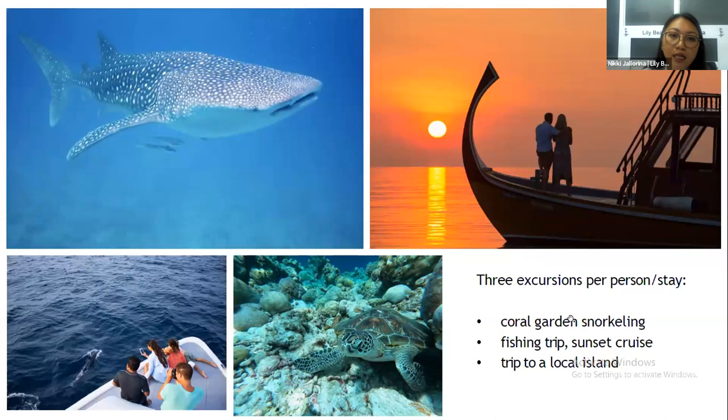But aside from these included activities, we also have chargeable activities, which are swimming with manta rays, whale sharks, and swimming with nurse sharks as well.